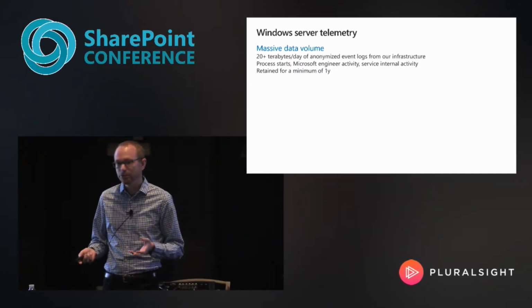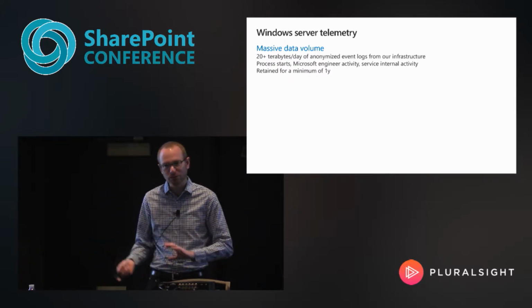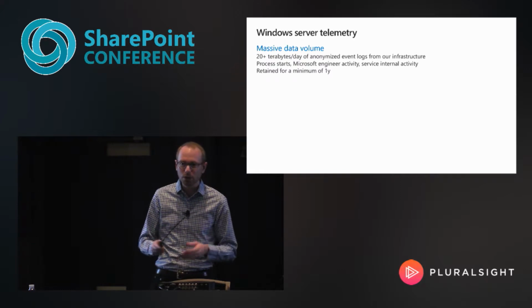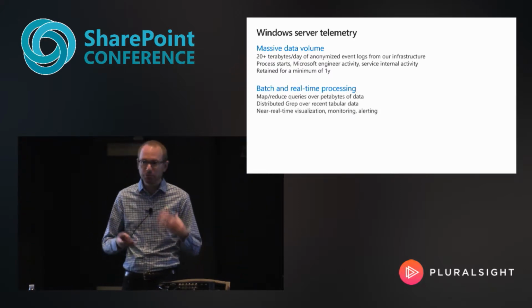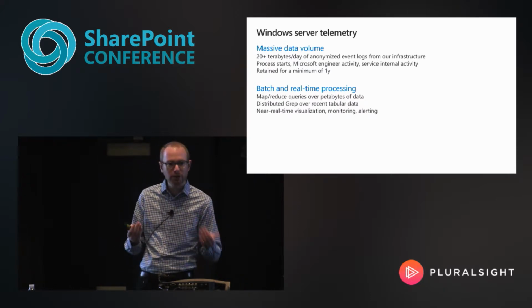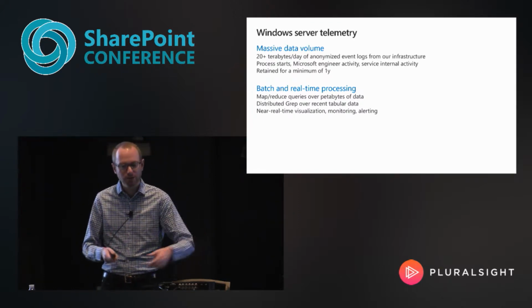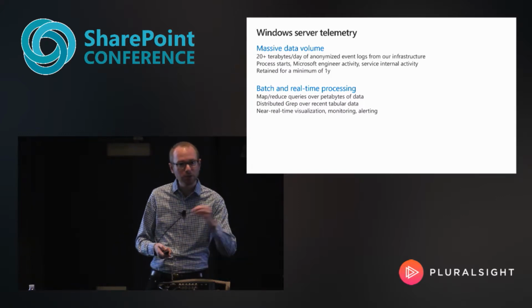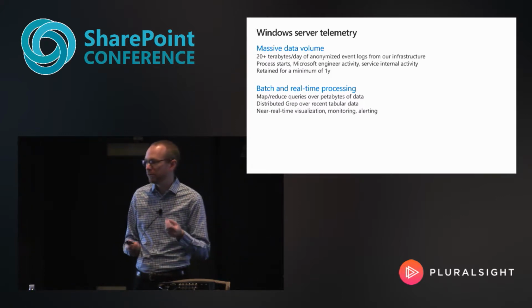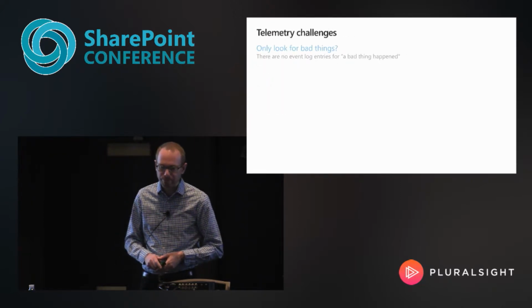And we retain all of this data for a minimum of 1 year. So you can kind of do the math, 20 terabytes a day times 365 days a year. That's well over a petabyte. And we make use of this data both for batch processing. So maybe we'll look back at the last 30 days and say, what's normal versus unusual about today's activity relative to the history in the past? We also do real-time queries over this, either as events are being sent through our system or on demand as engineers have questions and need to understand why something is working the way that it does.